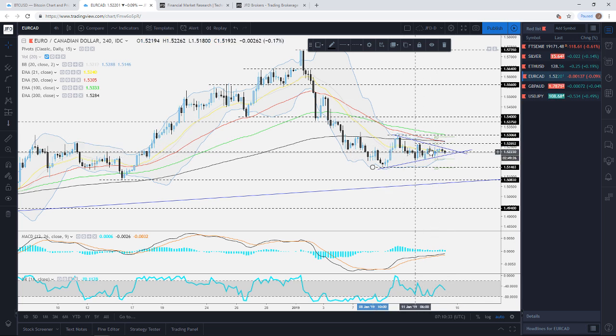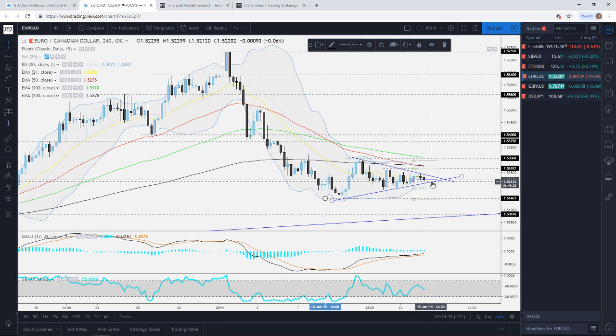Keep on monitoring this triangle, keep on monitoring this squeeze. Let's see how this plays out. Like I said, for now we're just gonna stay neutral on this one, but it does provide some good potential trading opportunities, maybe even today.